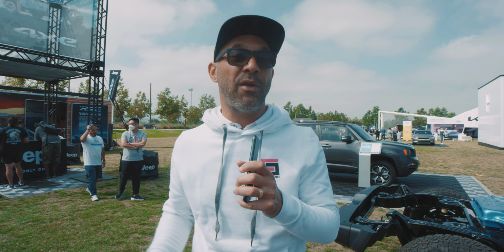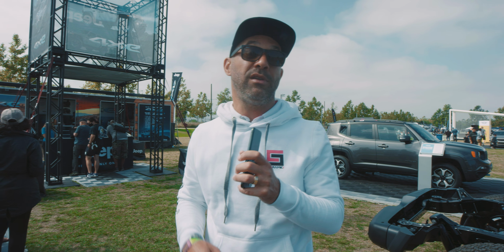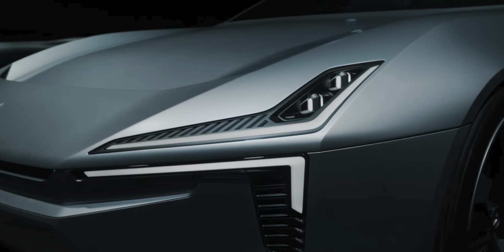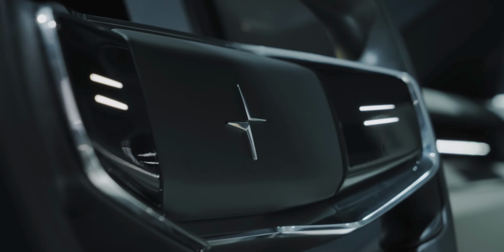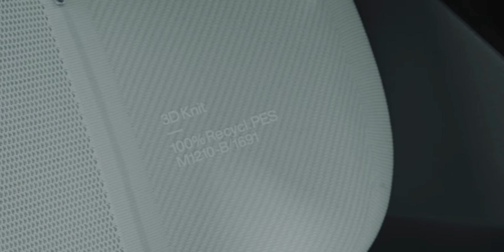Right now, we're gonna go check out the most beautiful booth at the Electrify Expo, the Polestar booth. You're gonna be impressed. Come check it out. So I'm standing in front of the Polestar booth, and these guys are making an impression, not only on the Electrify Expo, but in the electric car world in general. These guys are really gearing up to be a major player in the EV market for the everyday driver.